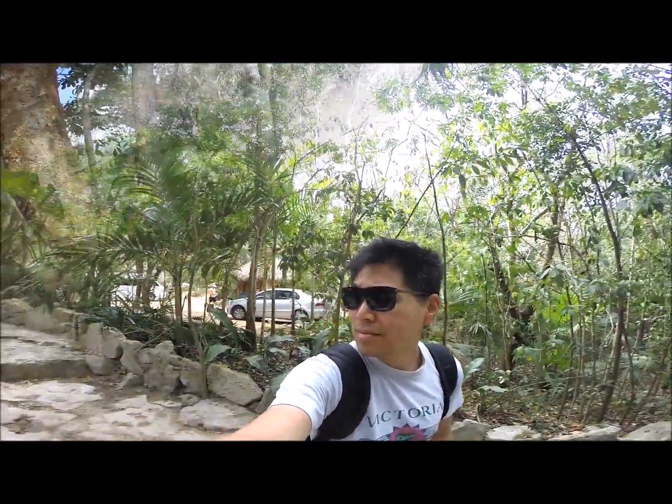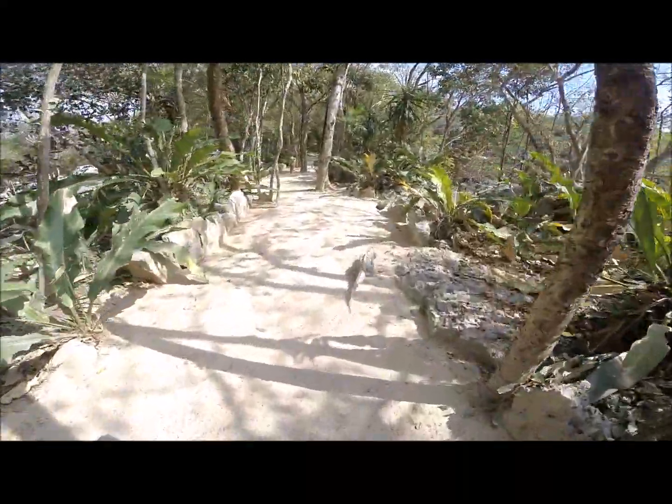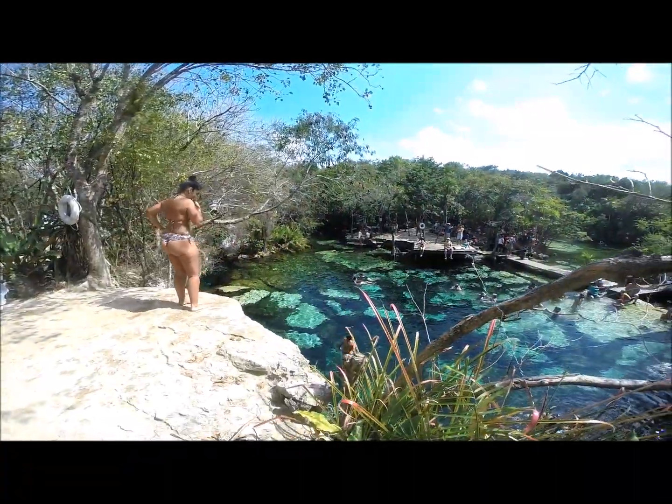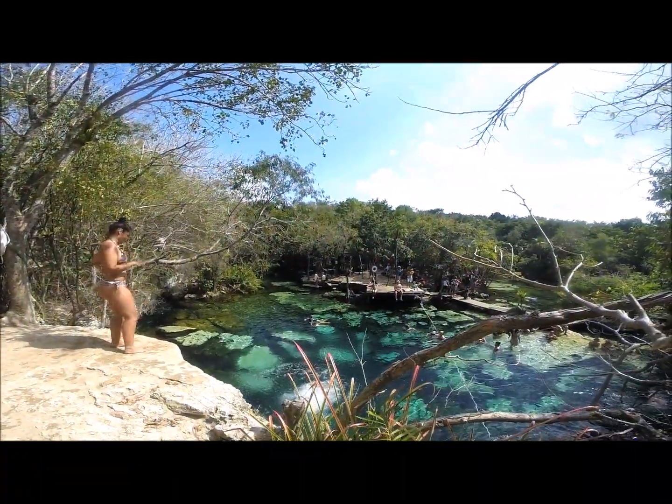80 pesos gets you inside the Cenote Azul. A natural swimming pool oasis. There are a lot of people, but still good enough to find a seat and swim as well.